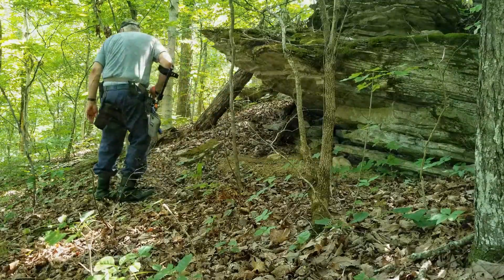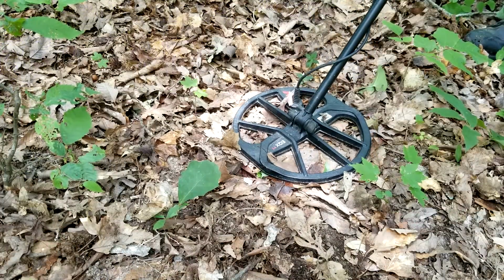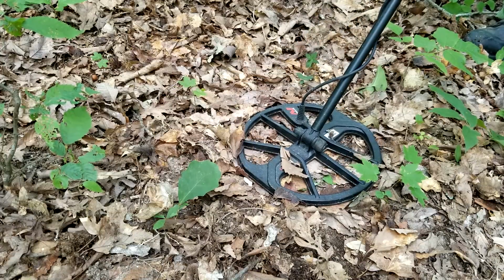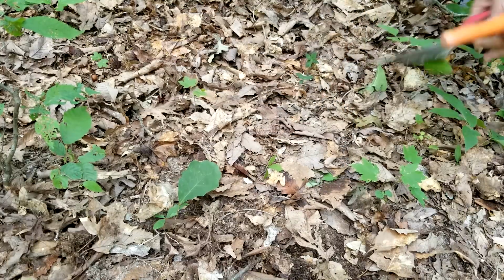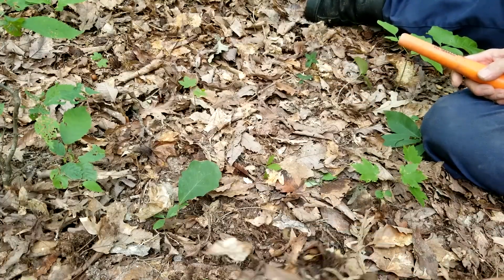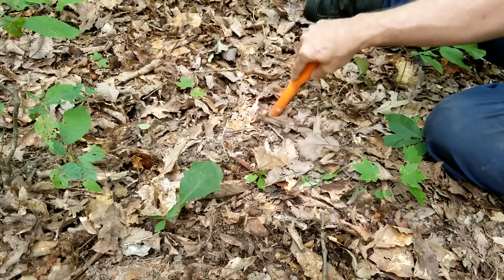Well, right off the bat, there's a 25, 26. No iron. Probably a lead bullet. Don't know. But anyway, it's a good cool morning this morning. We got a good rain, and it's been nice. It's probably 65 degrees right now.